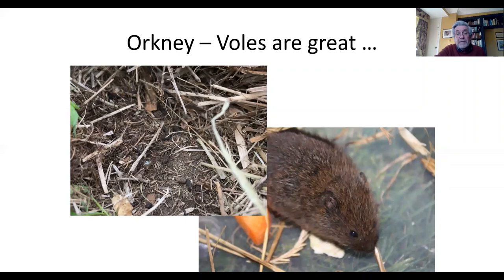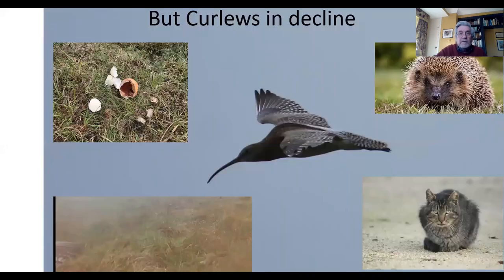But even there, we are undertaking transects and recording the amount of vole latrines across the moorland to get an idea of the density of vole populations, because that again is important in the habitat quality and it's a key food item for other species. So knowledge of what those vole populations are doing is very important. But the key thing I went to look at was curlews, which are in decline at the moment.